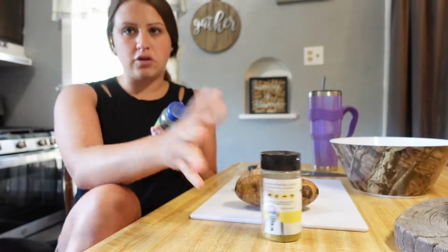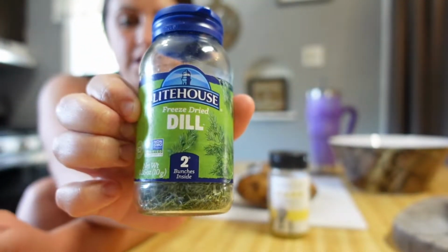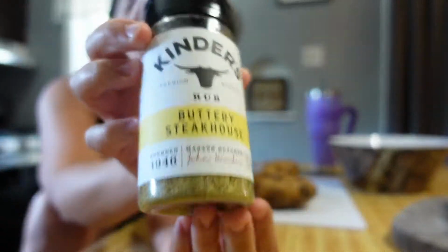So, the seasonings I'm gonna use: oil, of course, and then I just usually will grab random seasonings, and the ones I have today is gonna be dill. This is the steak blend, and Buttery Steakhouse. So I just do, like I said, random, whatever I'm feeling for that day.